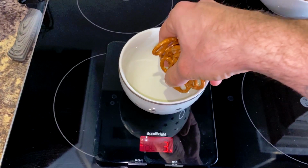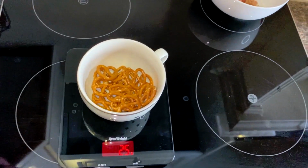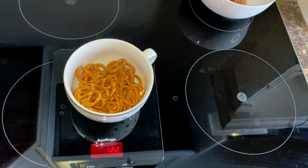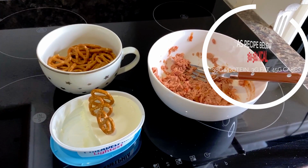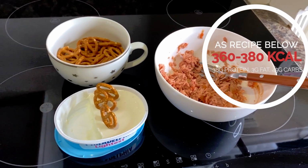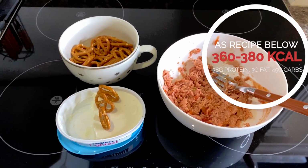This is more like a snack to me. I usually finish work at night and I'm always looking forward to getting home and eating this meal. It is absolutely amazing and it feels more like a snack, but at the same time it has the perfect amount of proteins, fats and carbs to fuel my body for the night time.